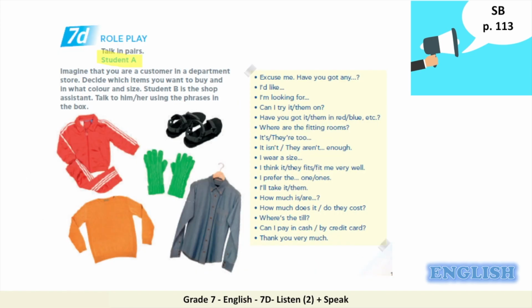If you choose the role of student A in page 113, then imagine that you are a customer in a department store. Decide which items you want to buy and in what color from the items that you see in your book or on the screen. Student B, your partner, is the shop assistant. Talk to him or her using the phrases in the box, okay?